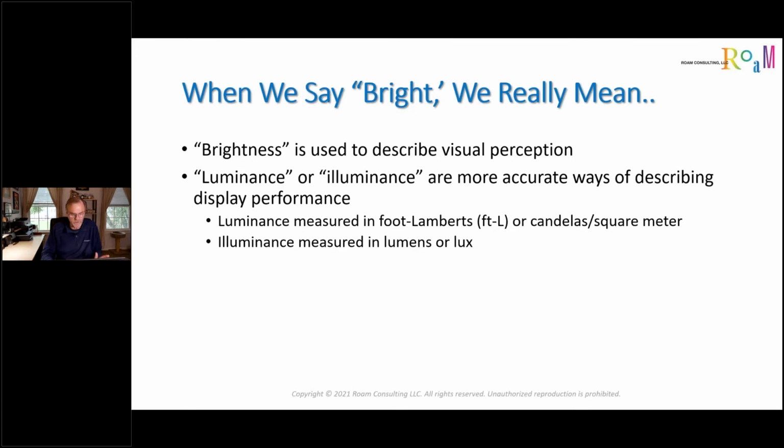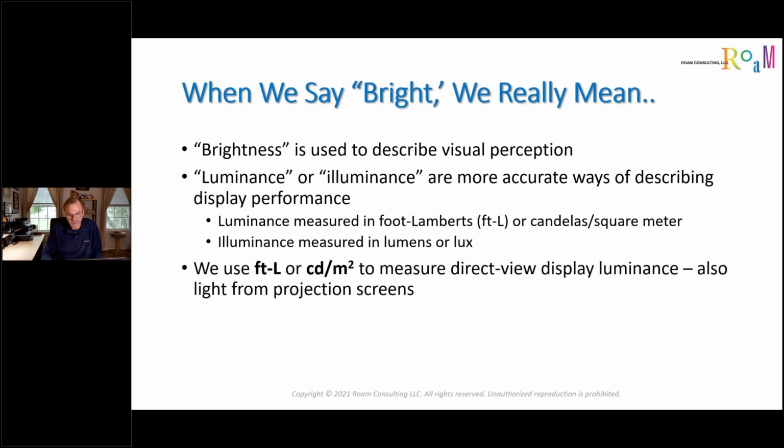So if you know what the reading is in foot lamberts, you multiply by 3.42, and you get candelas per square meter. And if you take candelas per square meter, divide by 3.42, you get foot lamberts. Illuminance is typically measured in lumens, which is more of an English measurement, or lux, which is metric. So foot lamberts or candelas per square meter measure direct view display luminance, also light from projection screens. We use lux or lumens to measure light from projectors.